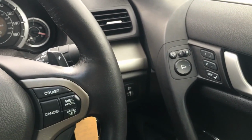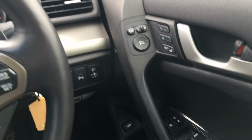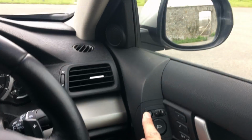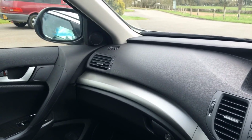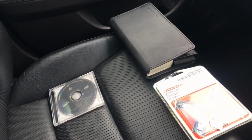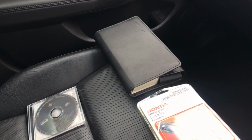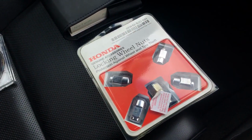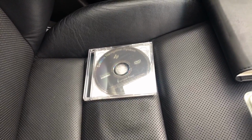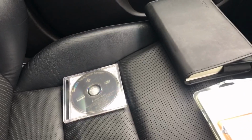Down here, all the controls, electric wing mirrors, electric memory seats, and electric window switches there as well. Power folding wing mirrors, just to show they all work absolutely perfectly. Just quickly show you also, we've got the full owner's manual pack for the car. Locking wheel nut set there and intact, and we've got the Eastern European sat-nav disc. Obviously the Western European disc is currently in the vehicle.